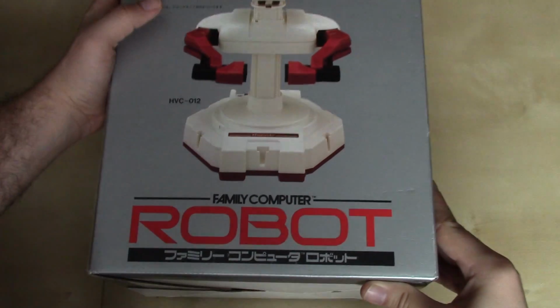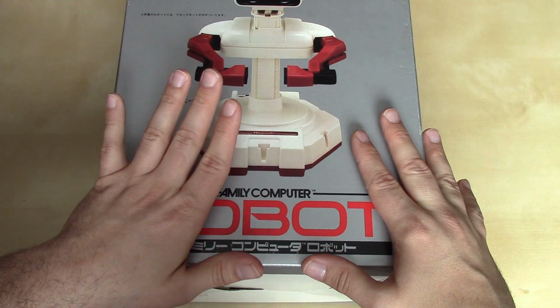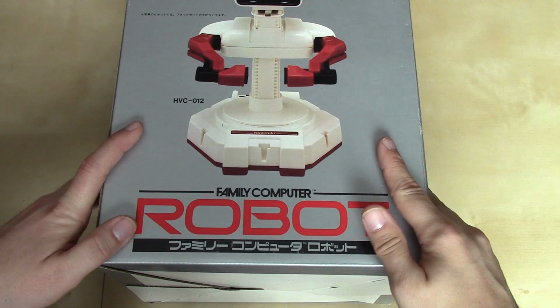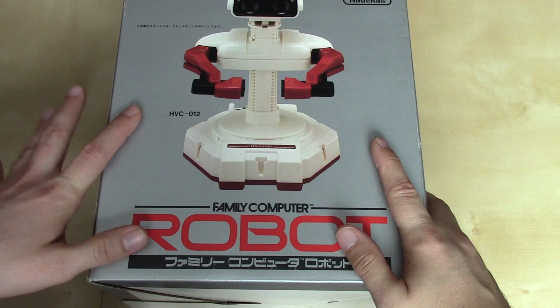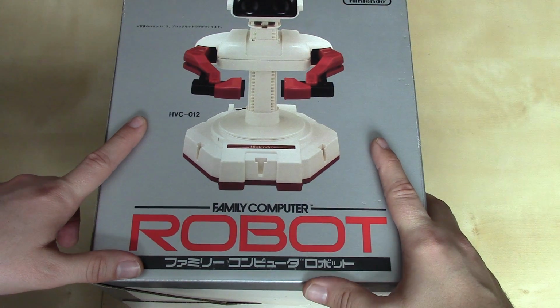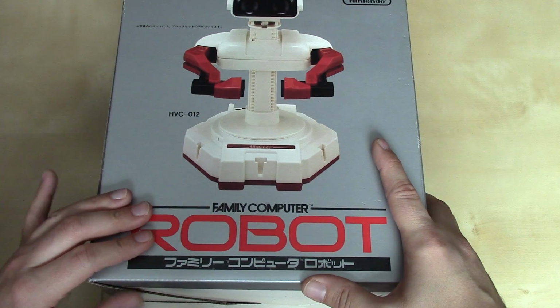But R.O.B, as it was packaged on its own, did not come with those hands. And as far as I know, R.O.B was not released in Japan in any other configuration other than this standalone set here. He was released in the deluxe set along with the NES in the United States, as I mentioned, but I don't think he was in Japan.